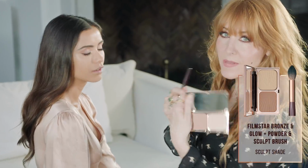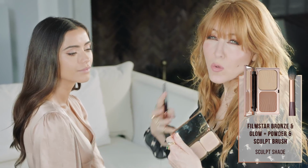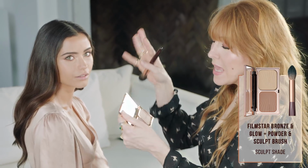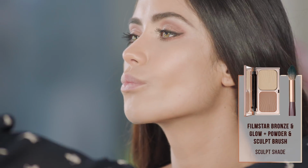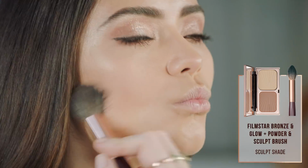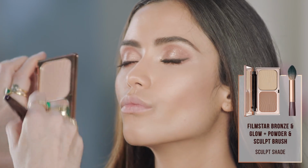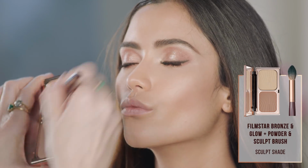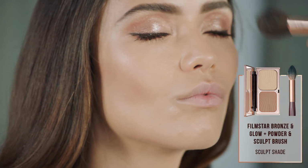Now I'm going to apply my Film Star Bronze and Glow. This is a fantastic product because it's just so easy to use, so flattering, so soft. It's sort of like capturing sunlight in a bottle and putting it into a palette. So I'm going to use my contour brush and follow the hollow. And I'm just going to put a little bit on the temples of the forehead because that just narrows the face a little bit. And this will give you a very soft, beautiful, dreamy contour, kind of fit for a queen.